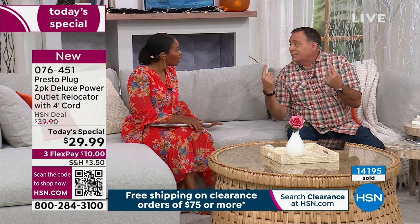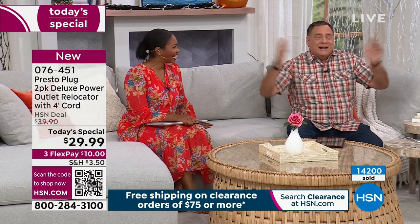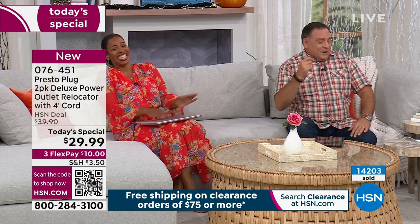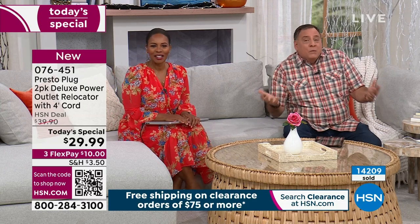We had two plugs in our dorm. One for my roommate, one for me on either side of the room. That was it. Overhead lighting. It was bare bones, okay? Oh my gosh. So you need to send the kids with a couple of these to multiply those plugs and actually move them where they're going to use them.